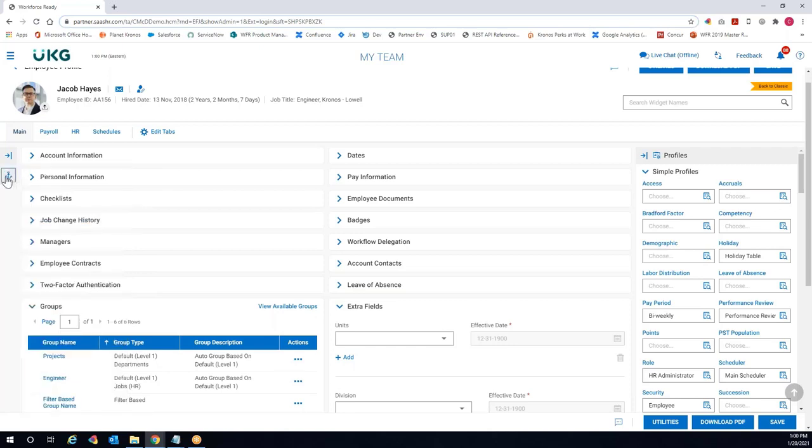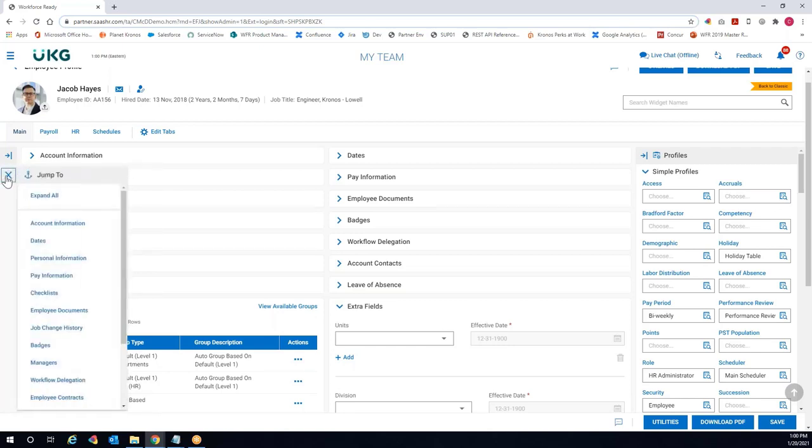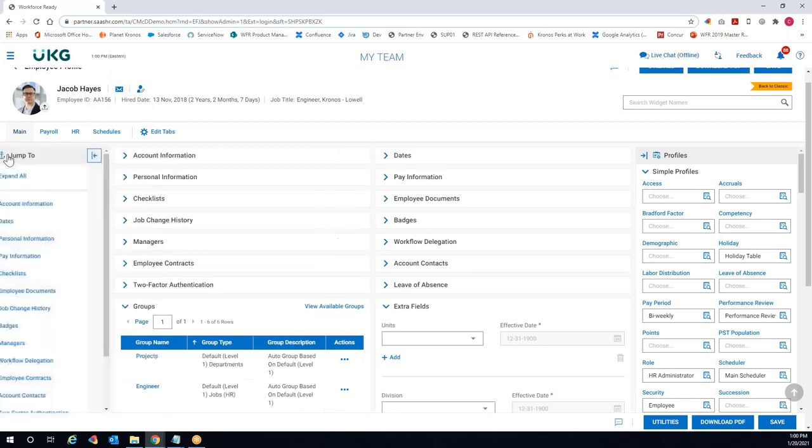So you can still utilize that via this option here. So let me expand that back out. So last note about the jump to links section, you will notice this new option here, expand all.